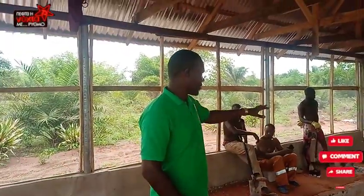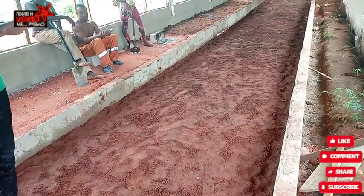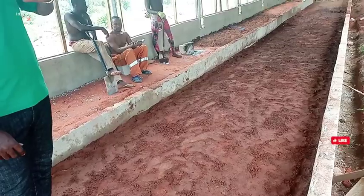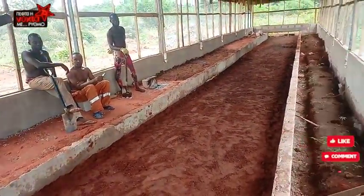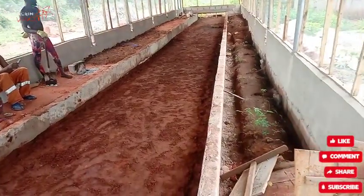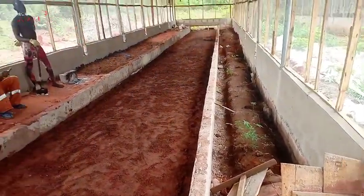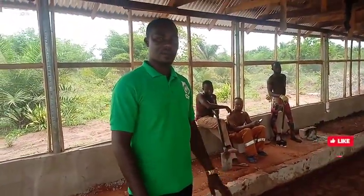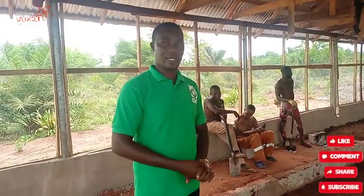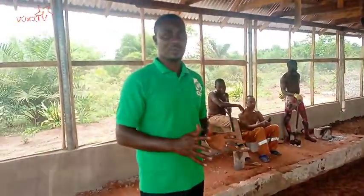So we're still doing the filling. It's usually filled like this before we water it properly and do the casting. If you look at it, you see that other row is well filled, and here we still have a lot to do. We've not filled here at all. Once this has been filled, we'll compress it and water it, and then we'll go ahead with the casting like what you saw there. So it's still very much a work in progress.